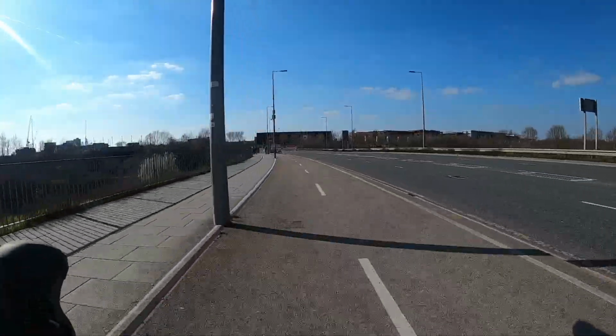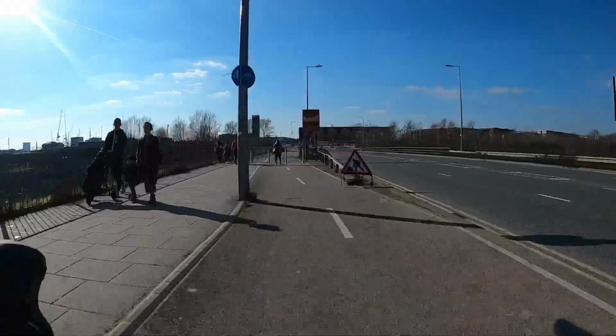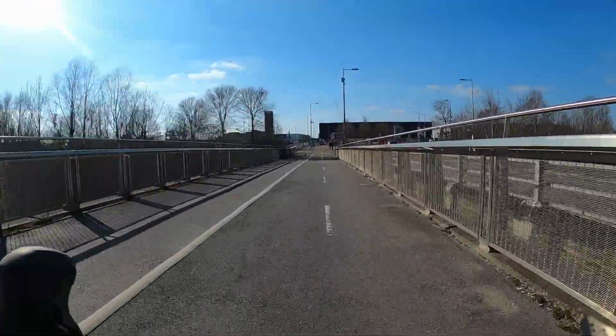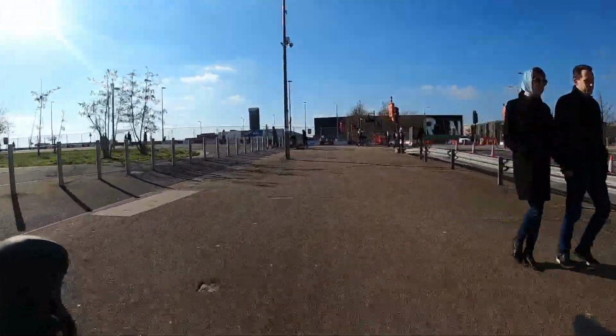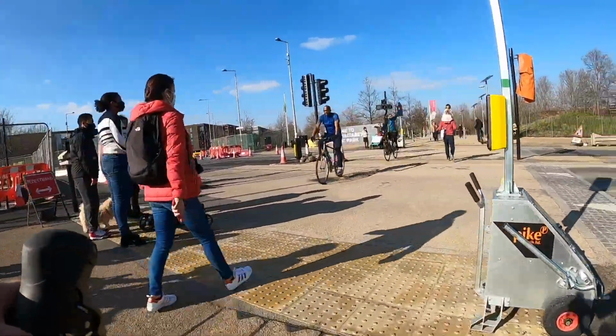If anything, it does show the speed at which the quality of new cycling infrastructure in London has improved in the decade since this was put in. And it's easy to complain, you know, this is definitely better than the cycling provision on 95% of roads across the UK. And we're also not on it for a very long time because we're about to turn off it here into the park itself.